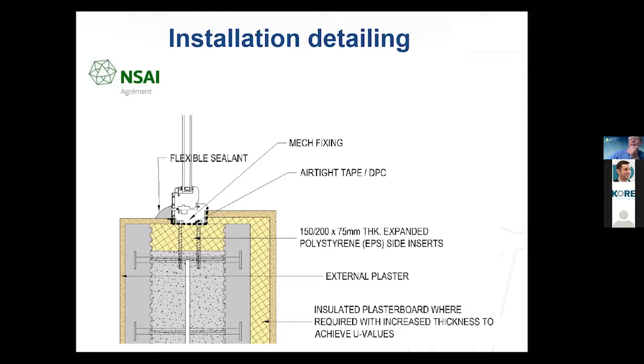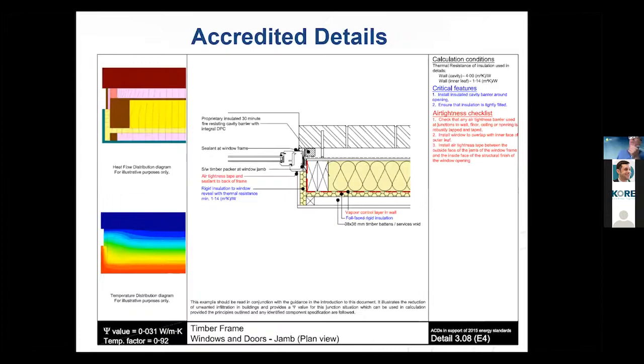If you're just going to be relying on mastic like that as your seal, again, it's not best practice from a window installation perspective. Now, in terms of some of the detailing to meet the nZEB requirements, psi values become very important. What may be helpful to some people is the Scottish accredited details. They have standardized details for most common forms of construction that we use here. You're looking at a timber frame there with a brick outer leaf. So they show the full detail with the various elements labeled. And you'll see in the bottom left-hand corner, there is a psi value for that construction. So I think there are similar details there for windows in other constructions and door thresholds as well, available on the Scottish Government website.